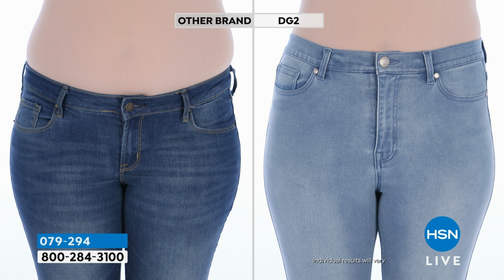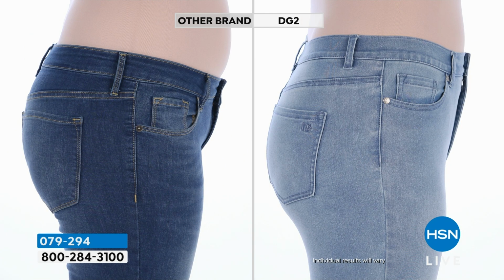So everything is pushing up and creating a tummy and a bulge and a muffin top and a love handle that literally does not exist on her body. And when you see her in virtual stretch, because of our rise, because of the way our waistband stretches, everything is accommodated, everything sits inside the jean, not up and out of the jean.